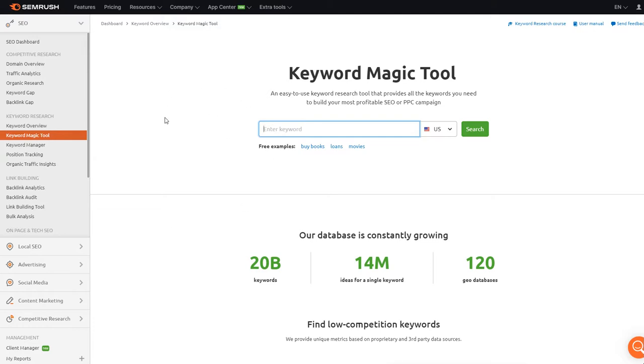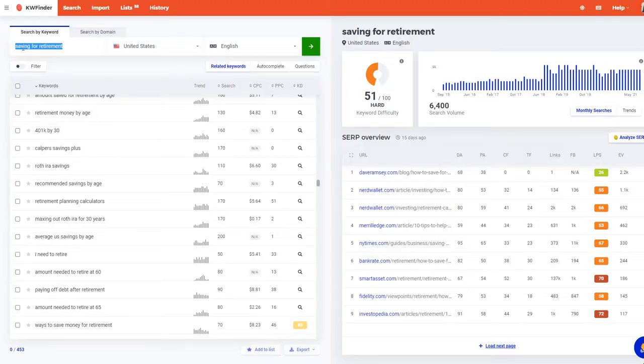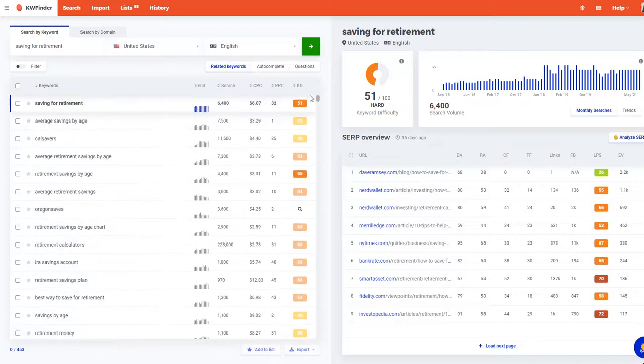So Semrush have the keyword magic tool, an easy to use keyword research tool that provides all the keywords you need to build your most profitable SEO or PPC campaign. Okay, so saving for retirement. You can see that I already have this up here on the KWFinder app. It found 453 keywords.